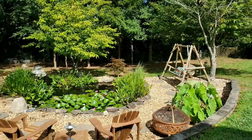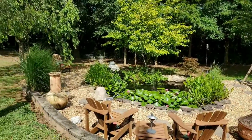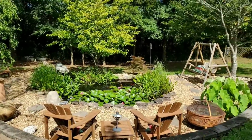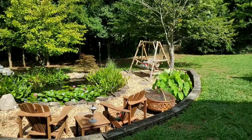Also, I just want to mention renovations on the exterior of the pond. We plan on putting a hedge of boxwood just to make the water garden more secluded.